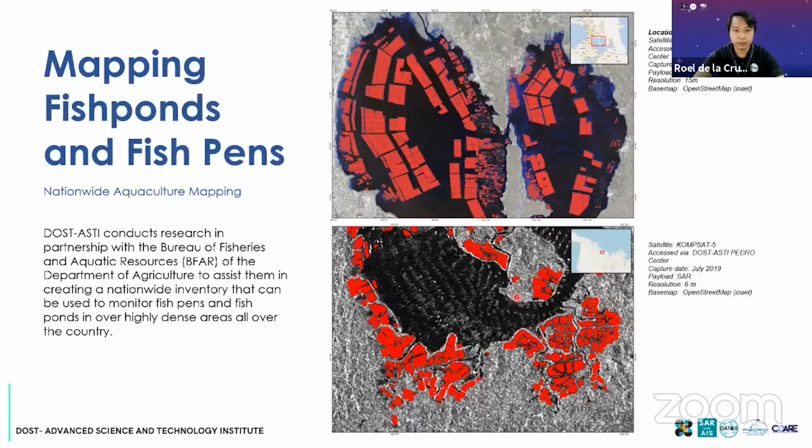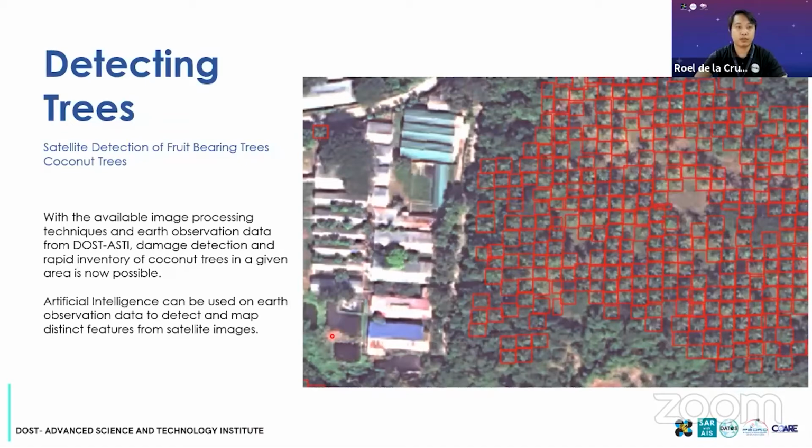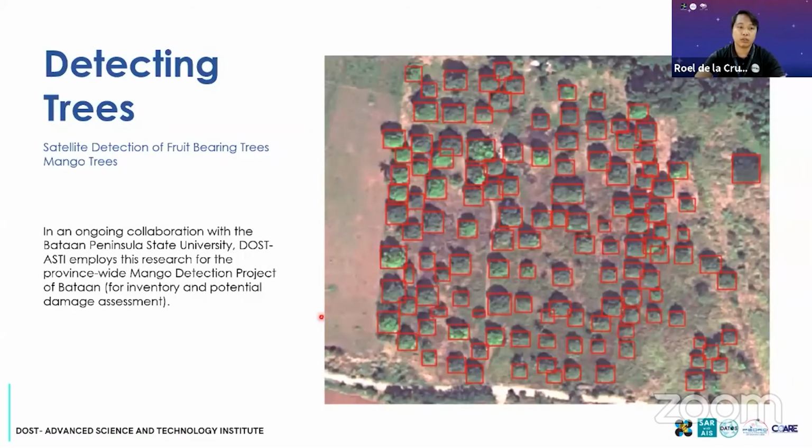We also applied it in mapping fish pens. This is an example of Laguna de Bay, and I think this is in Pangasinan. We also have another one in Bolinao. All of these aquaculture features are not digitized but already extracted by an AI. We partnered with the Philippine Statistics Authority actually to develop this for their nationwide Census of Agriculture and Fisheries for 2022. In the same way, we also develop models to extract individual crops. For example, this one is a very interesting one. It's very easy to do for coconut trees and mango trees because as of now we don't know how many million trees are there in the country, but maybe in the next few years, in 2022 or 2023, we will already have good statistics on how many of them and where are they.